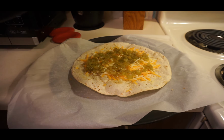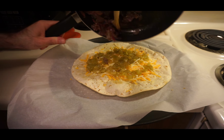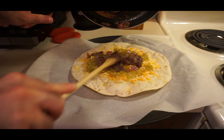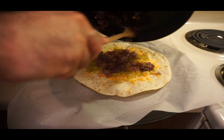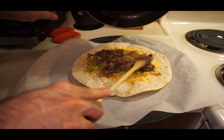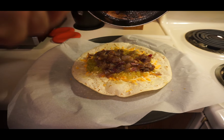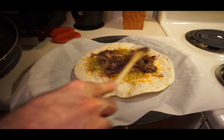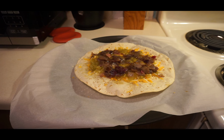And the onions, which I don't think browned as much as I would have liked them to, but they're probably fine. Spread those out a little bit as well. Okay. Those can move into the dishes as well.